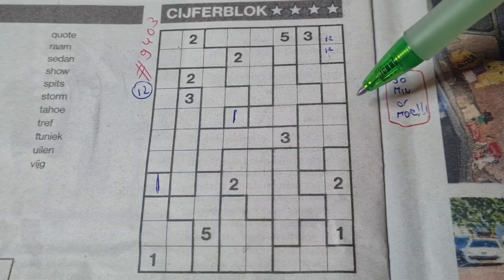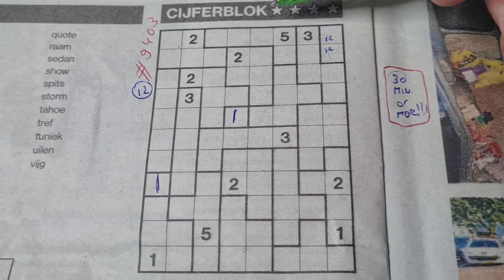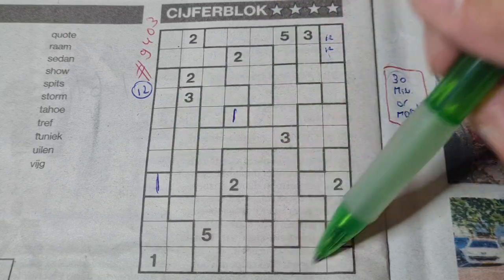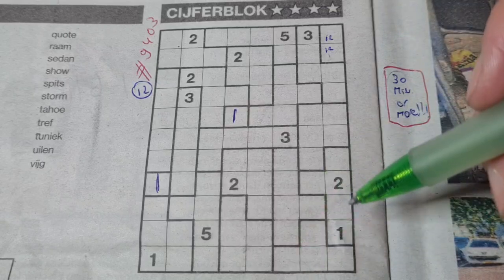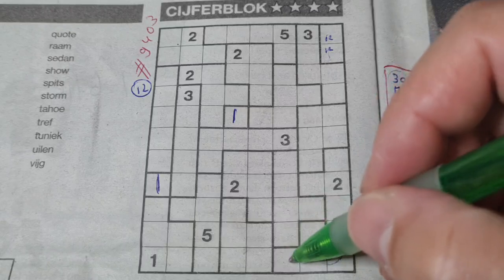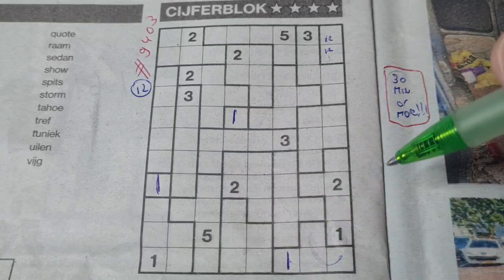How about triple boxes? Do we have triple boxes in this puzzle? No triple boxes here. How about quadro boxes? Let me scan. For quadro boxes, I see only one quadro box. It contains the 1, the 2, 3, and the 4. Well, of these boxes, throughout one can be 1, so 1 box is left where the 1 should be. And the other numbers could be everywhere.